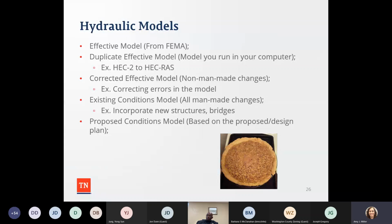The corrected effective model is non-man-made changes. So let's say that you have topography or you have topos on the HEC-RAS model that maybe are 20 feet apart. And what an engineer can do is input, let's see, Tennessee LiDAR information for an area. So that could be correcting errors in the model. So those would be non-man-made changes. So let's say that you want to put LiDAR in there, you'd have a corrected effective model.